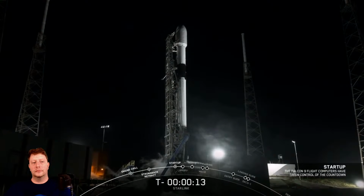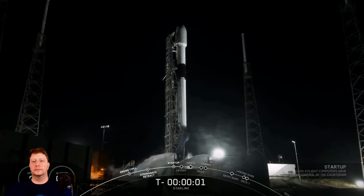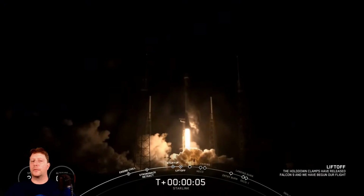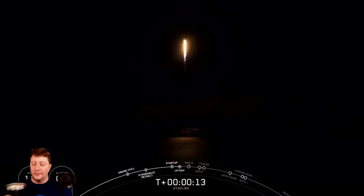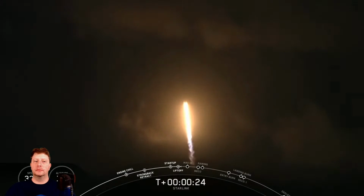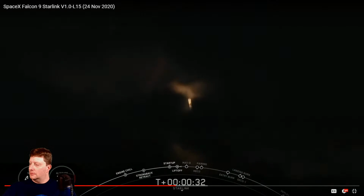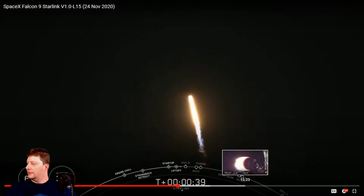T-minus 15 seconds. Falcon 9 is configured for flight. 10, 9, 8, 7, 6, 5, 4, 3, 2, 1, 0. Ignition and liftoff. Vehicles pitching downrange. M1D. Another successful Starlink mission. On all counts, the booster performed admirably. Starlinks were deployed just fine.